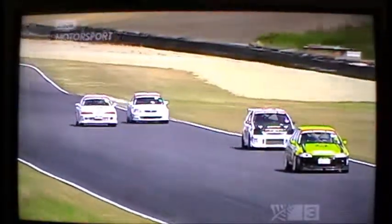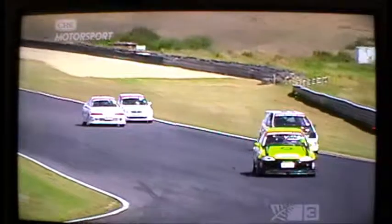David Harker has already picked up a spot there of Greg Spark as they work their way into turn 2. The race leader, though, is Noel Anderson. But for how much longer, I wonder? Richard G's done a good job there, coming up through the field. He really has got a rocket ship start.